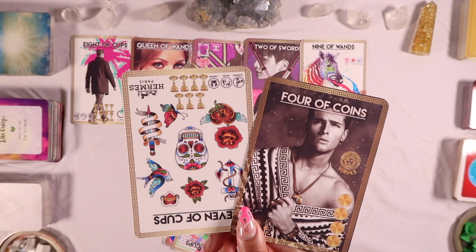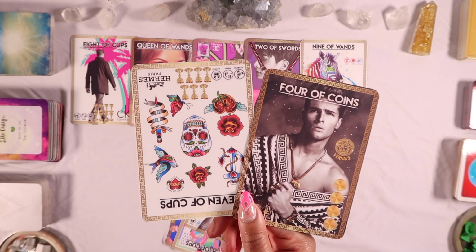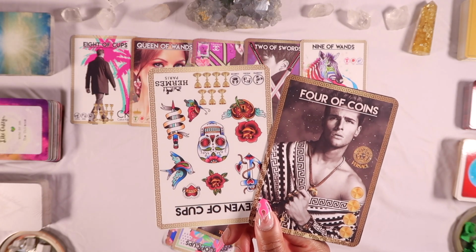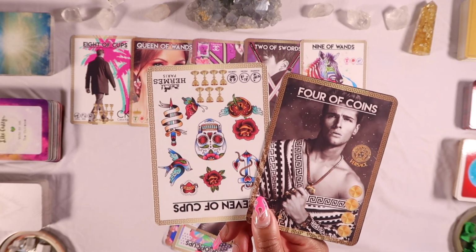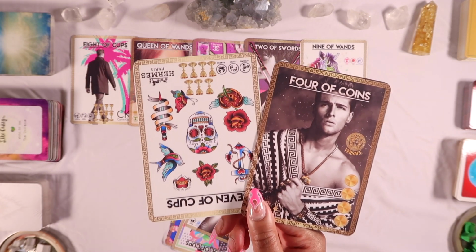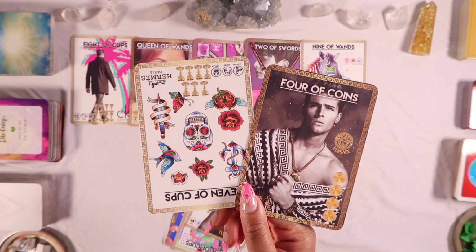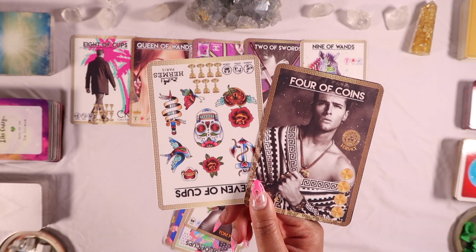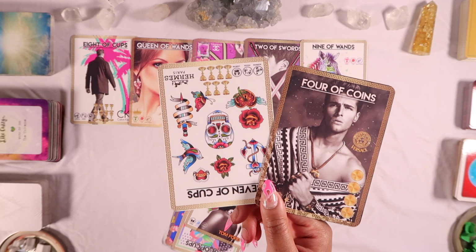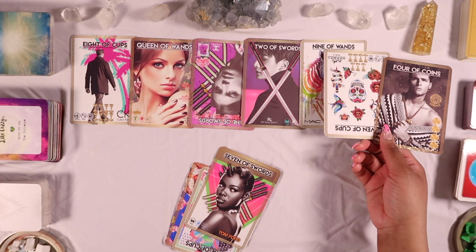We got the Seven of Cups that came out in reverse, and then the Four of Coins. So they're naturally a bit more reserved in their energy. They're not trying to talk to a lot of people. Their goal in life isn't romance, which makes it easy for you guys to develop a genuine connection, because it starts in a very friendship type of energy, in a friendly way.